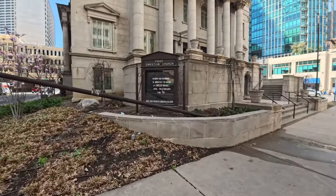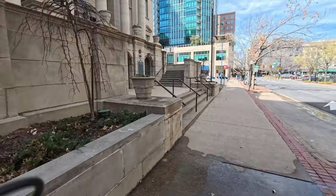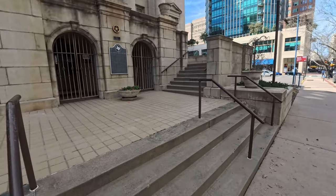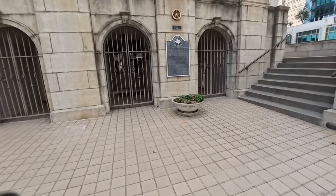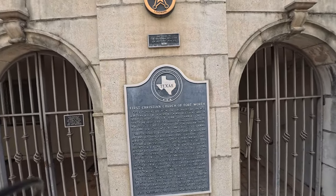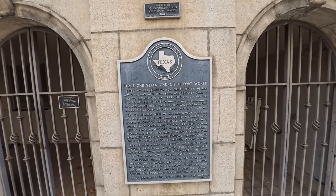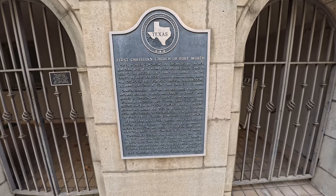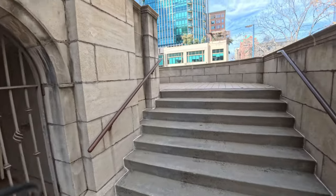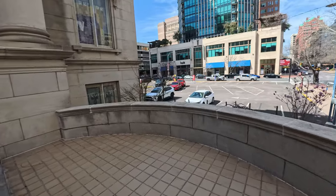See, morning worship, Sundays at 10:45. Looks like it was entered in the National Historic Register in 1983. City of Fort Worth landmark. Now, I don't think we can actually go in.